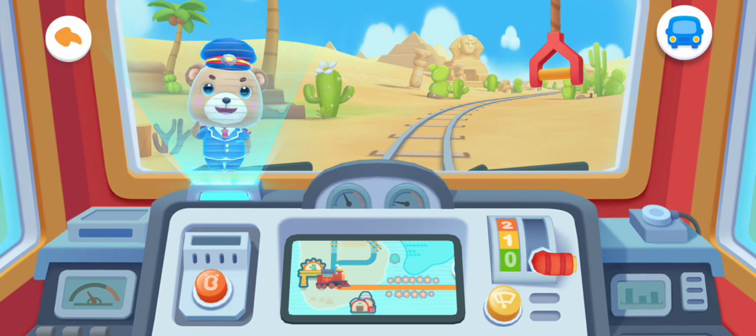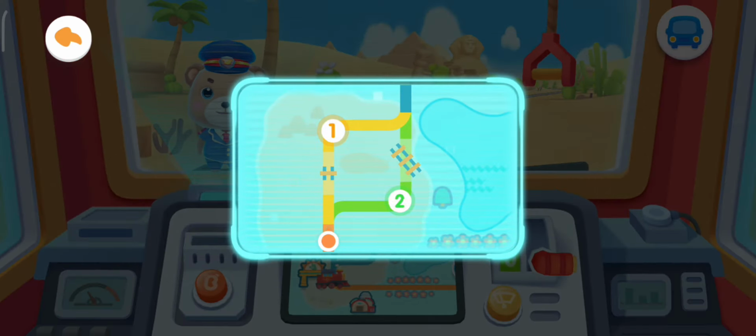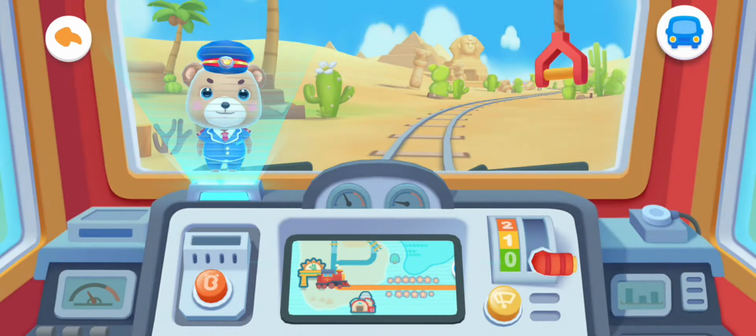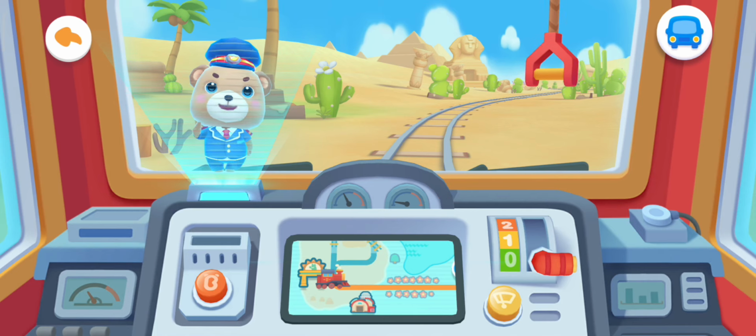The train is about to turn. Which way do you want to go? Roger that! The train is about to turn. Please sit tight and hold on!